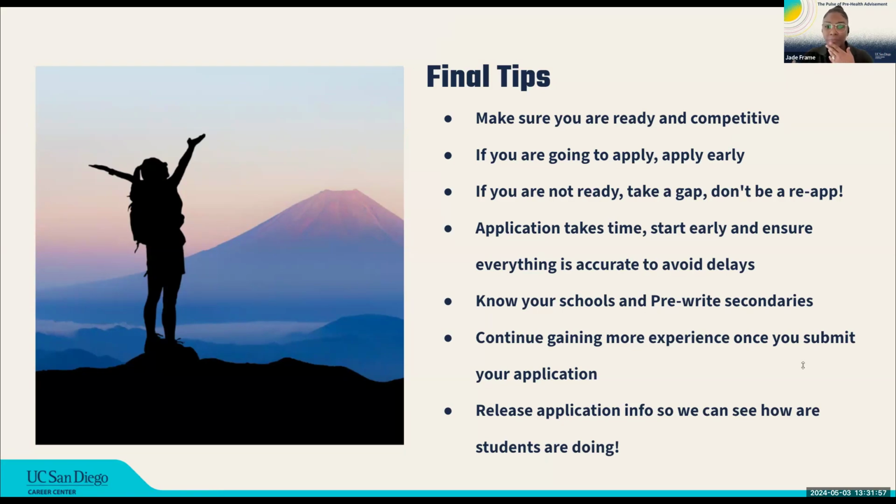And then release your application information so we can see how students are doing in your AMCAS. It helps us be more informed on who's being successful. When we're working with other students, we can say, hey, most of the students that we work with, for example, had this GPA or this MCAT score, right? So it helps us be better advisors.